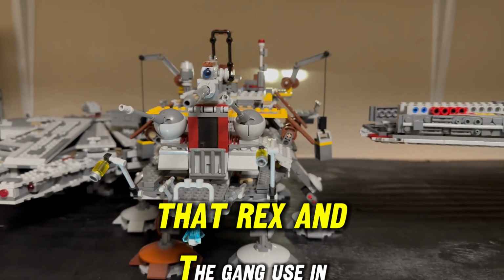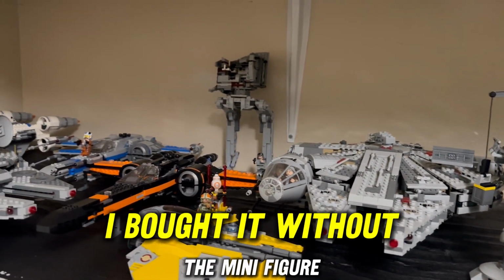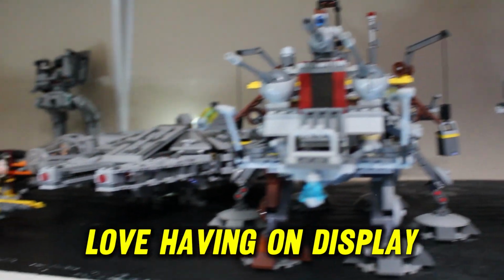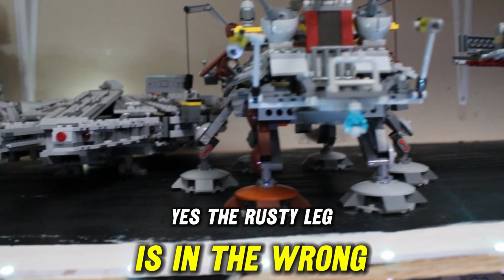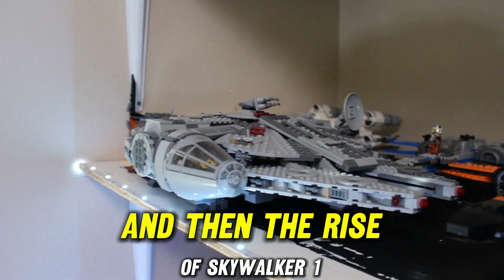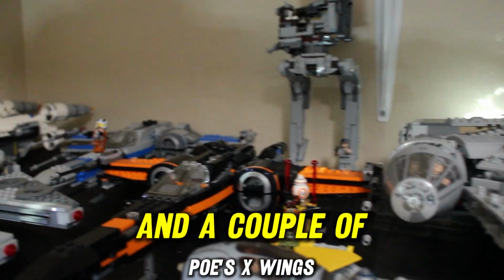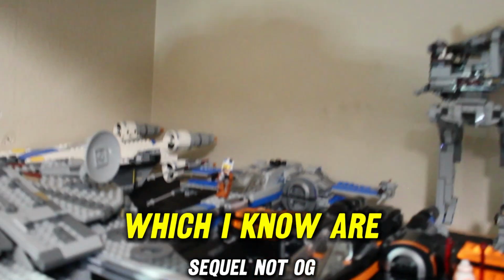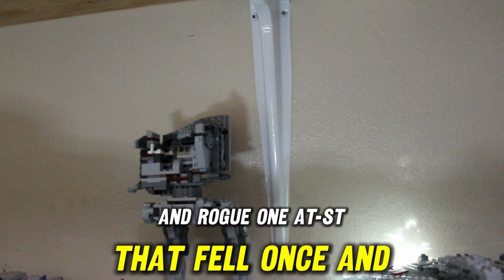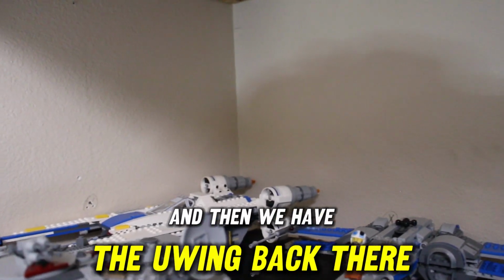that Rex and the gang use in season 2 of Rebels, and Lego made a set. I bought it without the minifigures, so I am missing those, but still a very cool set that I love having on display. Yes, the rusty leg is in the wrong spot. And then 2 Millennium Falcons, we have the Force Awakens, and then the Rise of Skywalker one. We have Anakin's Jedi Starfighter in the 2020 version, and a couple of Poe's X-Wings, which I know are sequel, not OG, and a Rogue One AT-ST that fell once, and I haven't fixed. And then we have the U-Wing back there.